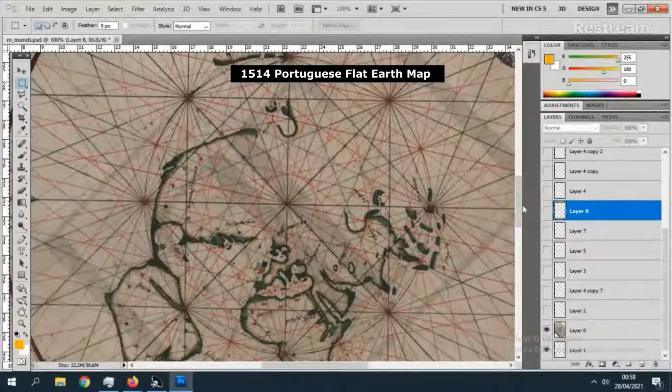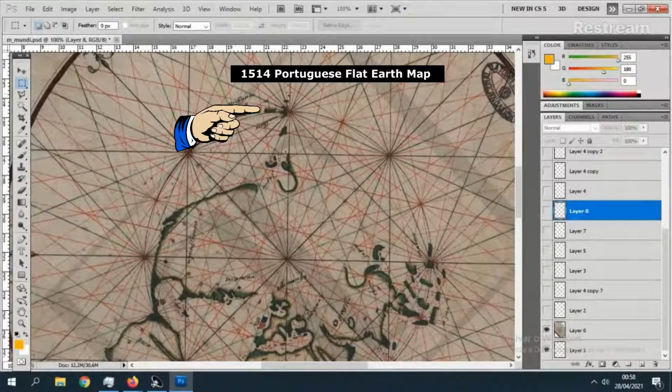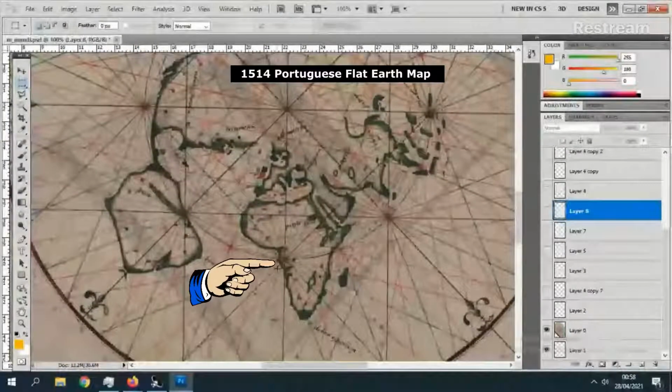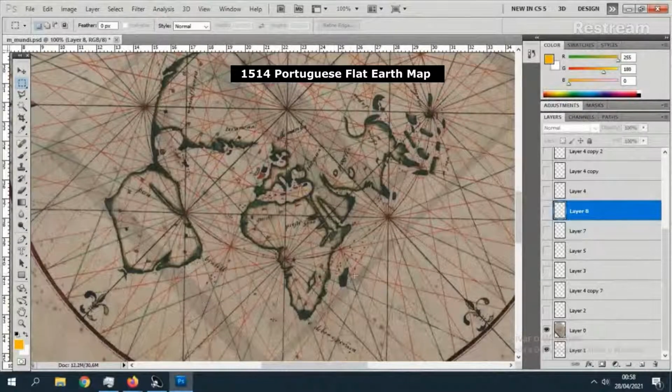You can see all those lines on the map, all those straight lines. But right there where he's pointing the mouse right now shows the solstice. The points of the sun where they recorded back then. That's the solstice right there in Africa, the equinox. So he's showing now the positions of the sun as the Portuguese recorded back then.